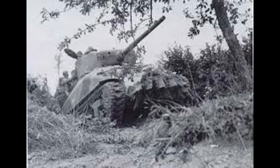If the round penetrated the fighting compartment, it might strike stored ammunition. 75mm shells for the Sherman's main gun were stored in racks along the sponsons and in the floor. A single armor-piercing round could detonate these stored shells, causing a magazine explosion that would kill the entire crew instantly.